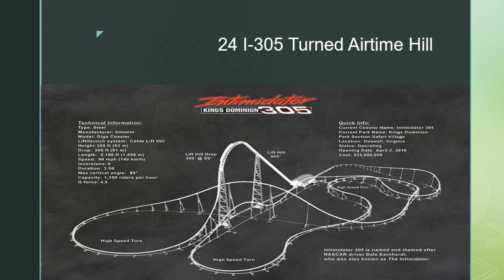I think the people who have this as one of their home parks are super lucky. But let's move on to number 23.